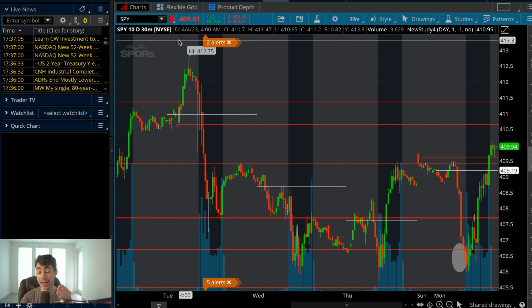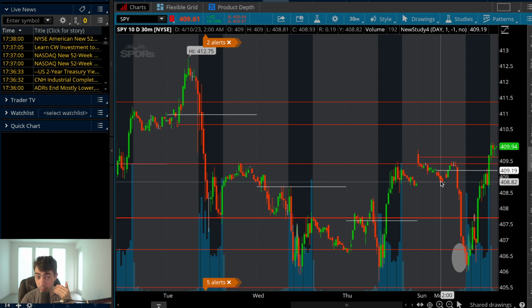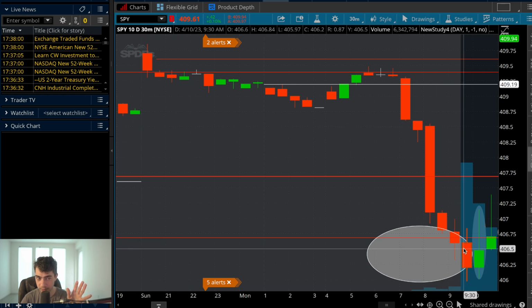Now, let's discuss downside potential. In terms of your downside potential, if 409.60 cracks and reacts as a resistance level, we go to this level right here. 408.70 is make or break support. If it cracks 408.70, then big sell off back to 406.50.